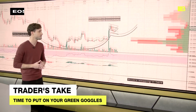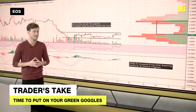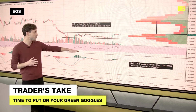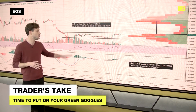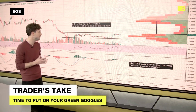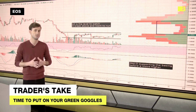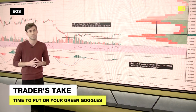Let's move on. So EOS, again, continuous basing of price, which is always not so bad. MACD is starting to really support this move. Even as prices have been playing in and around this channel, MACD has been staying positive. RSI is also looking very nice. Thing is, we break above this $3 level and we have huge room to run up to 5. It looks like this coin is only building steam for a bull run in the short to medium term. I would keep a very close eye on EOS.